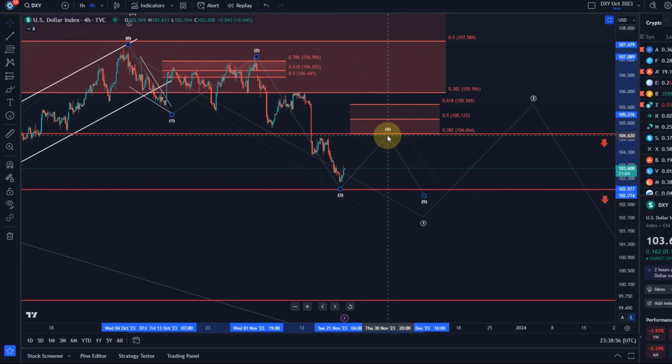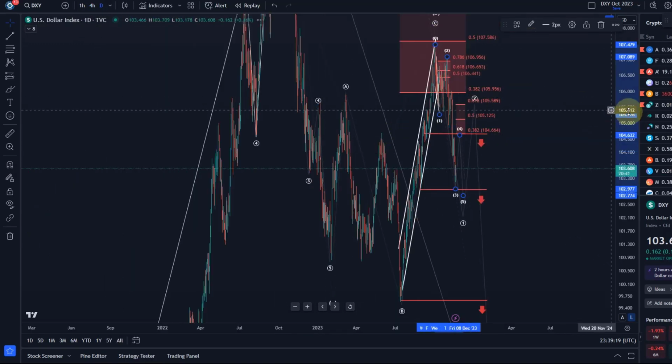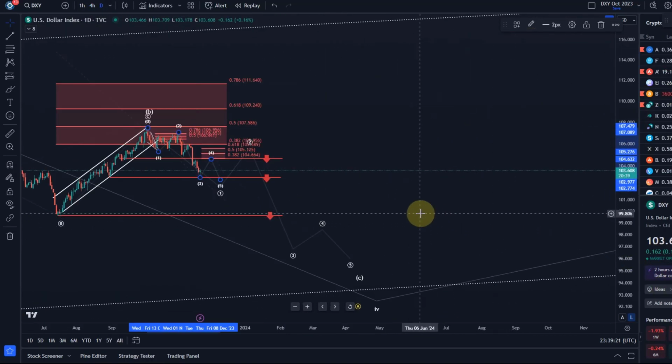Ideal resistance area for a wave 4 is always the 38.2 FIB level in most cases. It's just ideal. $104.66. Above that level, we've got the $105 level, and then $105.59. And as long as it stays below that, everything's in order, and we're watching for the price to come down further, whether you like it or not. But that has been the expectation, and that is currently being fulfilled.